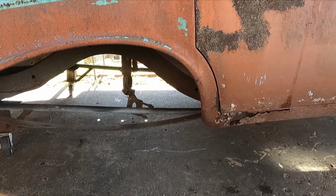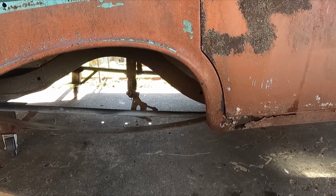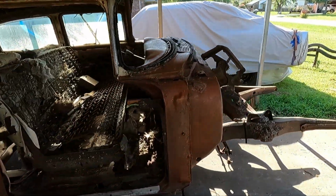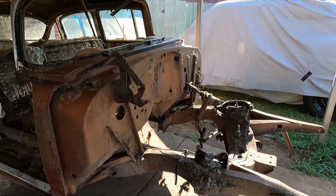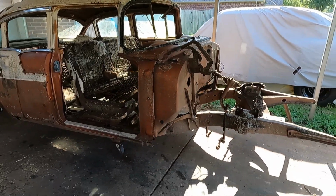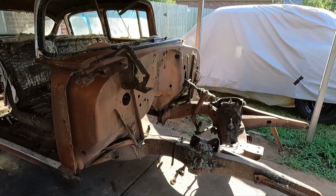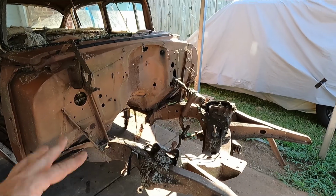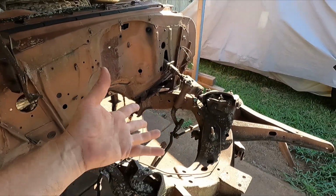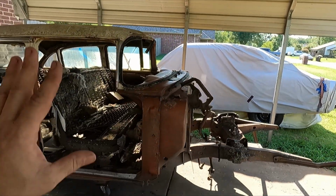I'll go ahead and get this frame out from under it tomorrow and start the tear down and the cleanup process on it. It is going to take quite a while to get it all cleaned up. I can't blast this entire thing with my little blaster. It'll overheat my compressor and burn it up. I almost did that once 2 years ago. So I'll probably attack it by hand, and then all the hard to reach areas, like up inside here and down inside these pockets, I will use my blaster on. That's how I did the frame on the 4-door 55, and it turned out very nice.